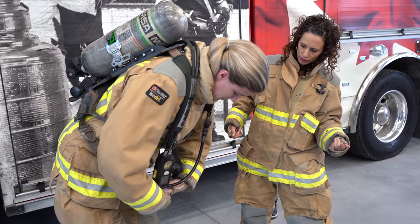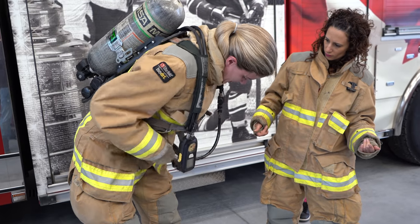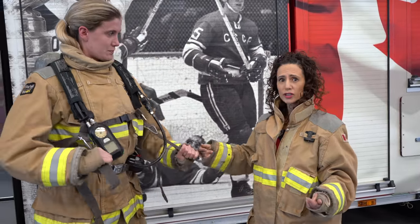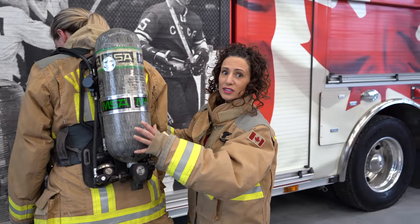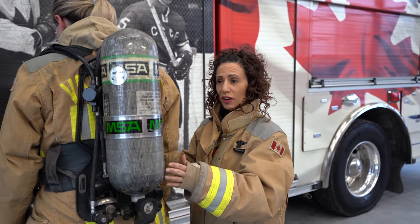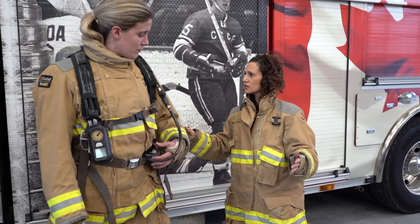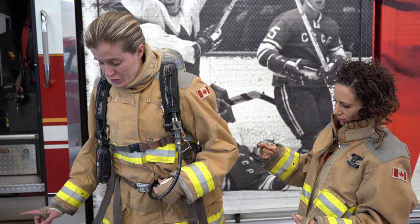Make sure you buckle everything up, right? Exactly. Make sure all of our gear is put on correctly. That's pretty cool. Did you guys check it out? See that? That's the air tank that lets them breathe when they go into fires. Okay, so is there a hose that connects this? Yeah, the air tank is connected with the hose, which comes down and goes into my mask.